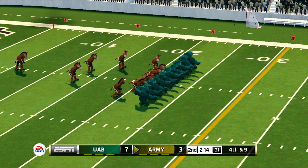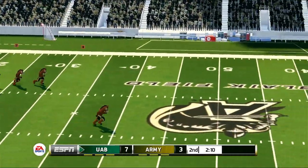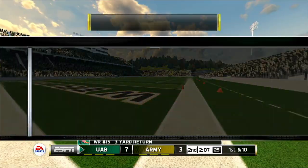Doesn't look like he's going to have much time to get rid of this punt. He really got a hold of that one. Brought down to the 35-yard line. The Blazers get ready to go in here at halftime.